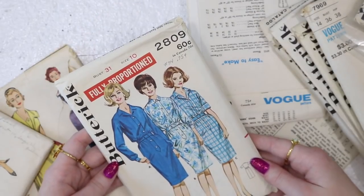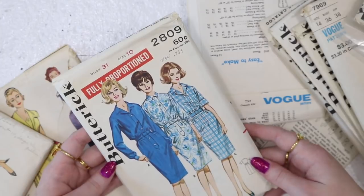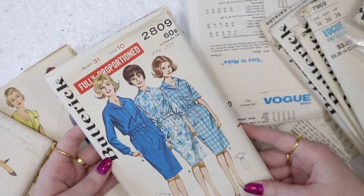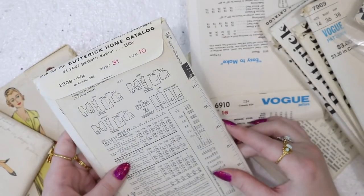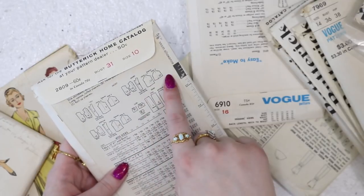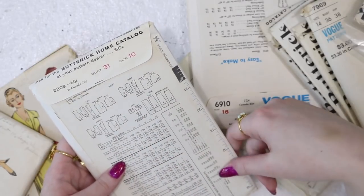This is a Butterick fully proportioned pattern, so that means you have various different pattern pieces depending on your proportions. There's a petite version, a normal version, and a tall version. And this feels factory folded, and it feels like a stuffed envelope. And it's stuffed because it has 3 different sizes of bodice patterns in there.